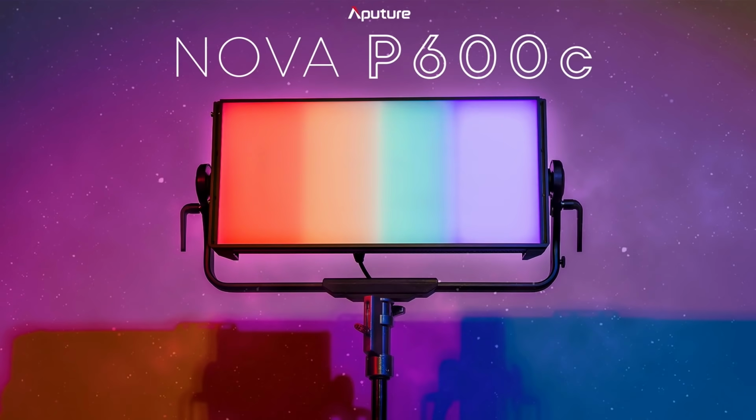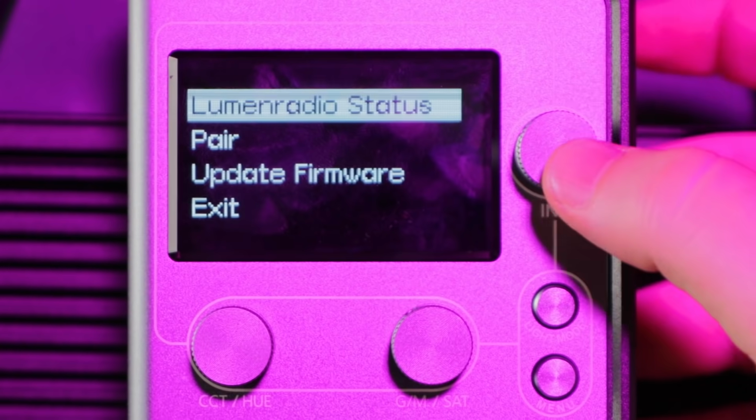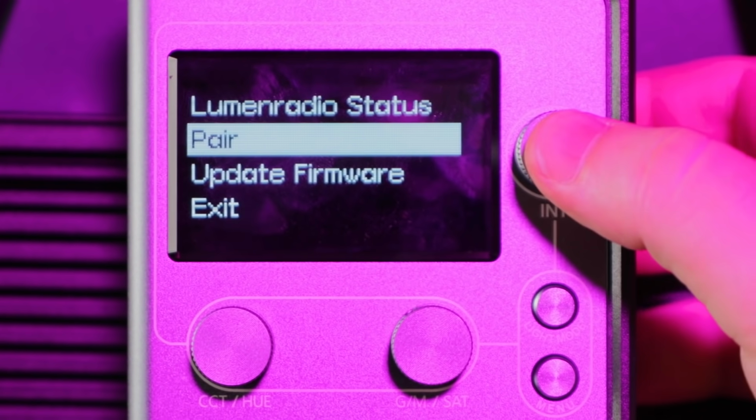That's right, the moment you've been waiting for is finally here. The bigger brother to the Nova P300c and the next light in the Nova lineup is twice as bright as the Nova P300c, has 4 times as much color control because of the 4-pixel zone control, and even has Lumen Radio CRMX built in to this 2x1 form factor that everyone is super familiar with.